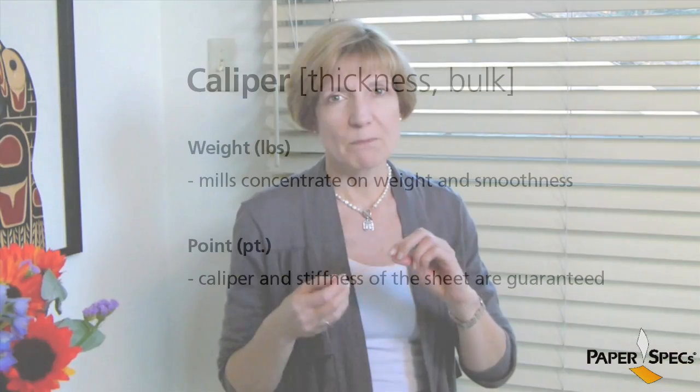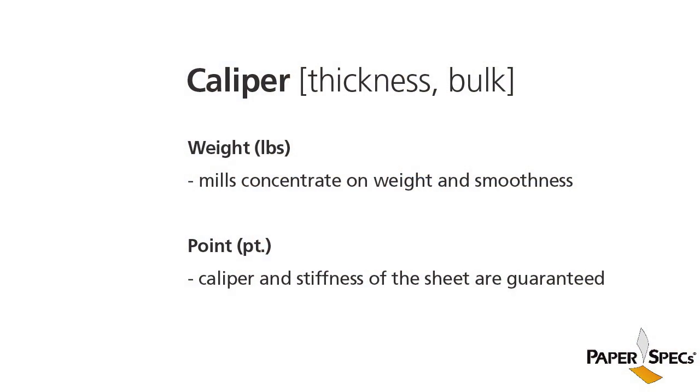Some mills concentrate on weight, so they use a specific amount of fillers and fibers to create paper of a specific weight. They compact the fibers, they smoothen them by calendering, or ironing, as I like to call it, the sheet. And during the process, the paper loses thickness and thus stiffness. But it's still the same amount of fiber in the sheet, so you still have the same weight.